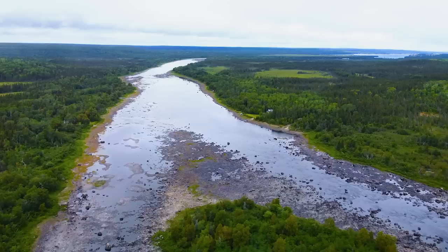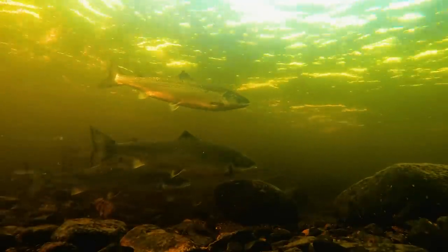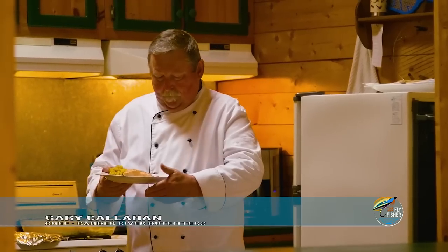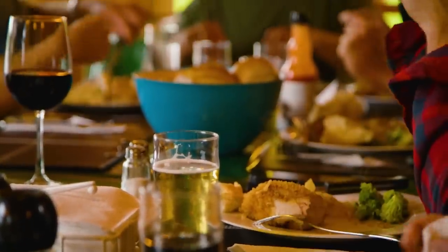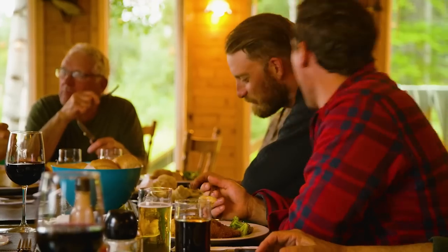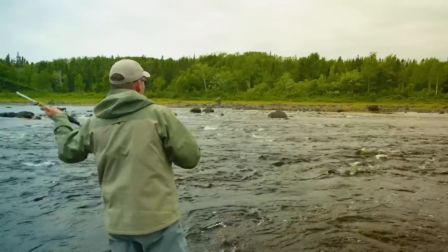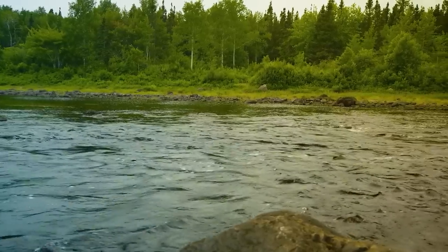What a great fish. We are looking forward to the tide to peak in hopes of bringing in some fresh fish from the ocean this evening. We head back into the lodge for an expertly prepared dinner by Chef Gary Callahan. We headed out after dinner in hopes of a little more action. However, we came up empty. This just built up the anticipation for my day tomorrow.